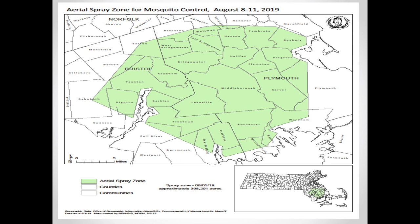So when the map goes up, you'll be able to find it online, and I'm going to provide some information in here for websites that you can check out and look for more information, as well as the town's website, and my website will have information.